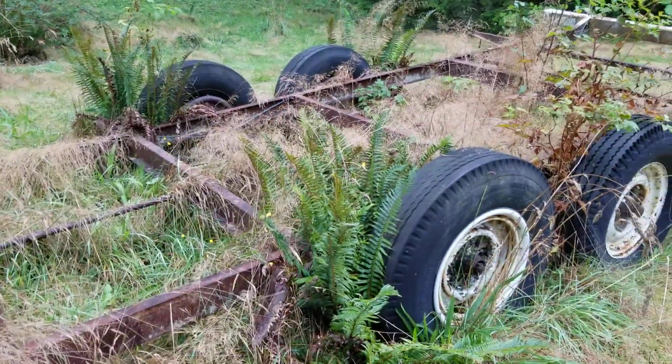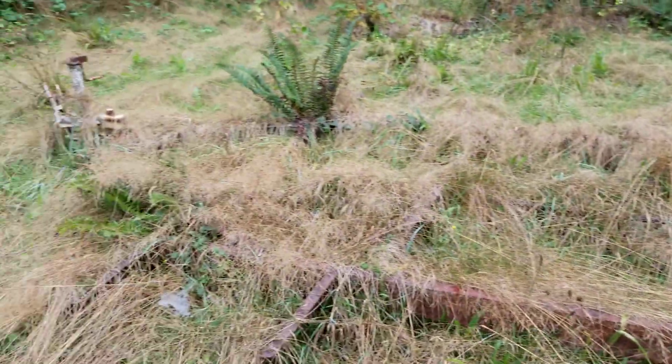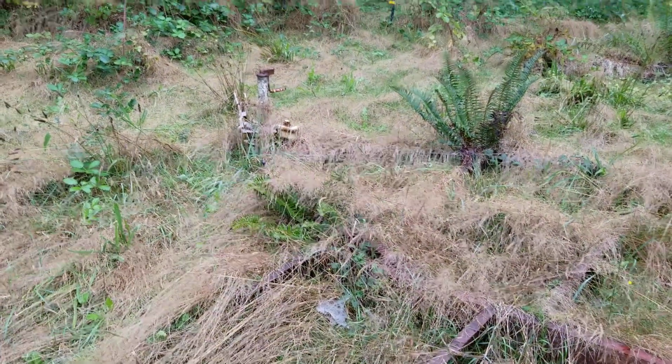I'm going to talk him out of that trailer carcass. I need a trailer for my fire wagon.